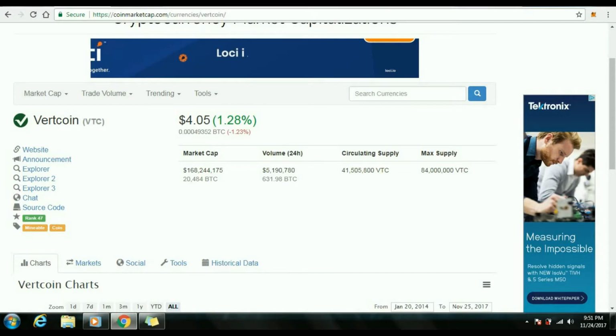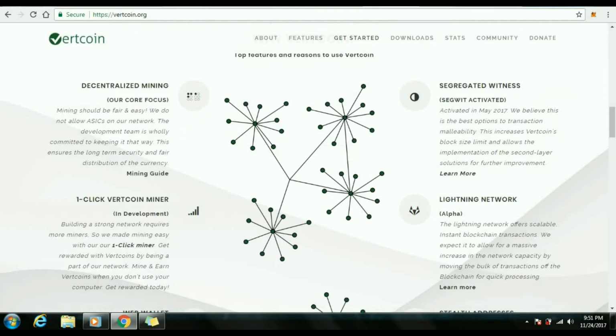So first up for December of 2017 is Vertcoin. Now, Vertcoin is an awesome currency. It's very similar to Litecoin, if you guys know what Litecoin is. But basically, Vertcoin is a coin for the people. That's all it wants to be. It wants to be a tradable coin from peer to peer.